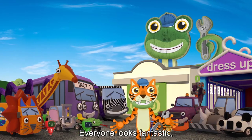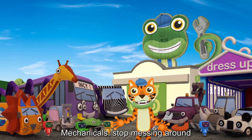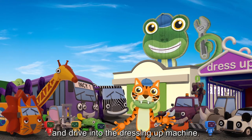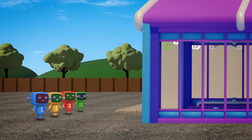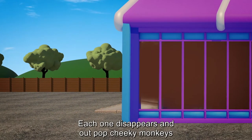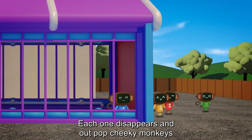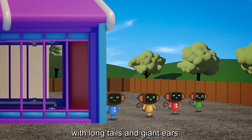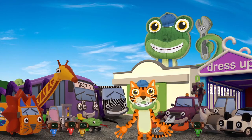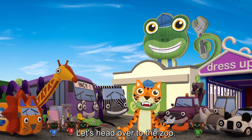Everyone looks fantastic, but we've forgotten to dress the mechanicals. Mechanicals! Stop messing around and drive into the dressing up machine. In go the mechanicals. Each one disappears. And out pop cheeky monkeys with long tails and giant ears. Brilliant! Now we're all ready. Let's head over to the zoo.